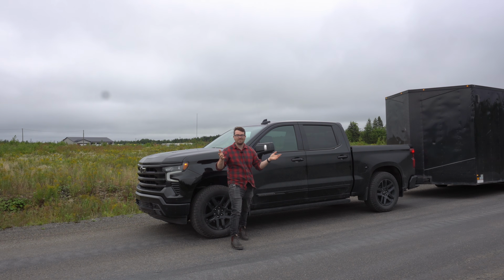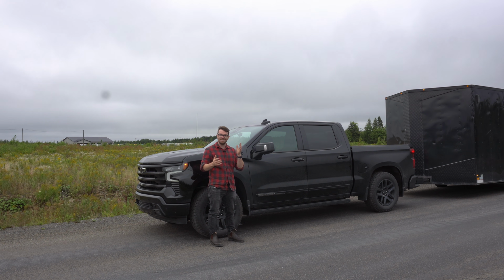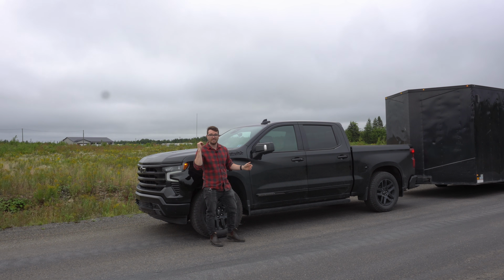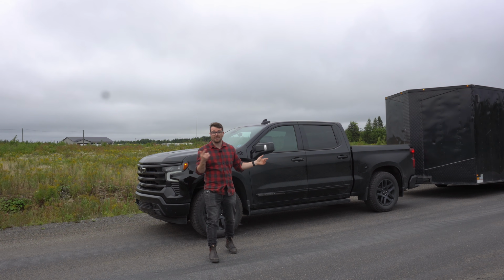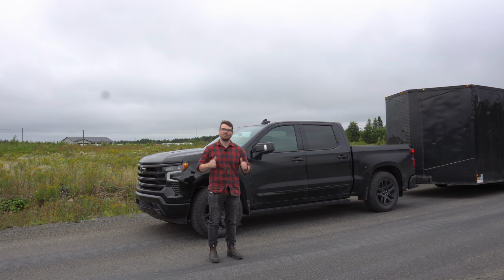One thing that certainly can impact acceleration, especially when towing, is a driveline. And I want to talk about this in just a little bit because there are some really interesting max towing capacities in this configuration truck with this engine, with this driveline. But as always, I think it's time we get this thing on the highway and see how she pulls.